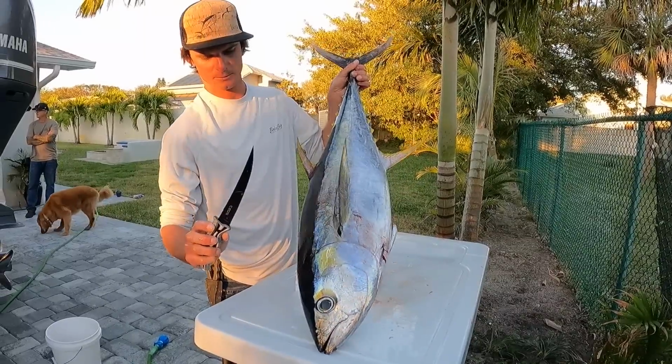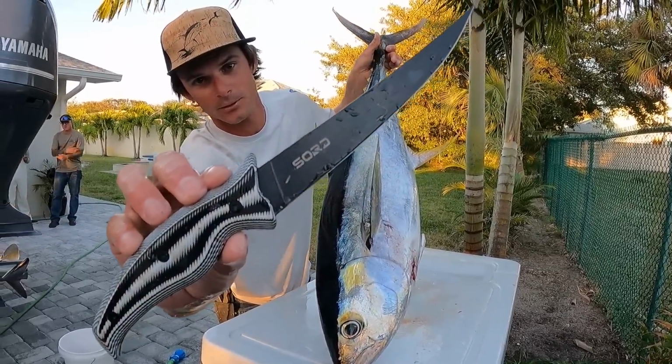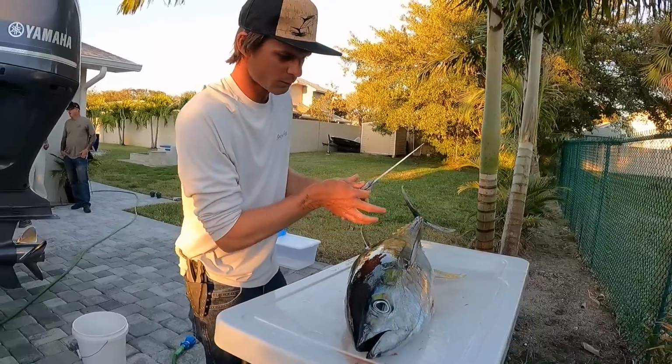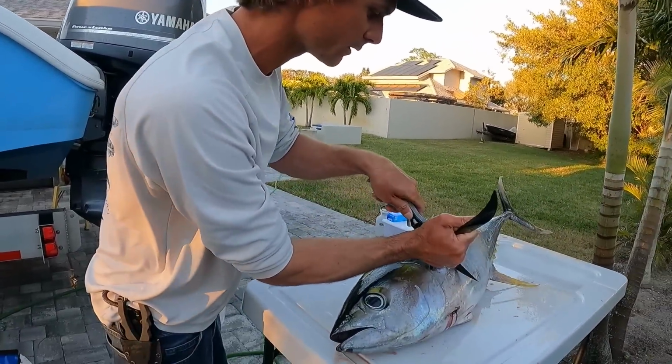Same spot the whole time. That is a nice little yellowfin, nice chunker, no giants, but we're gonna be using the brand new 7-inch flex by Soar. These are knives I've been using for a while. Got the pliers too. We're gonna go ahead and knock one side off this and show you how we do it. Again, I don't claim to be a pro at this, it's just the way I do it.